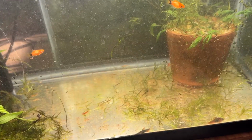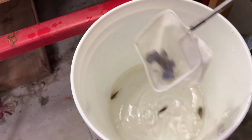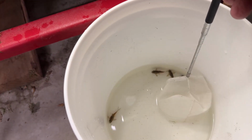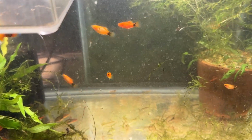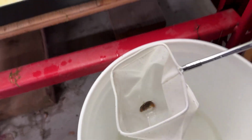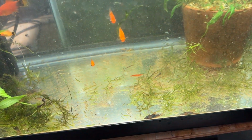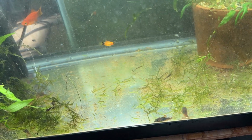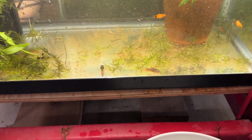And I'm gonna fish out these cubes for water quality control, get them out of the way. I use something like that too. And 3 more, so that's 6. Whoops. 6. Forgot what I was doing there. And the last 2. And there's 1. That's 7. And this last little guy's just freaking out. There we go. Number 8. All right. Now hopefully they'll be happy in their new home.